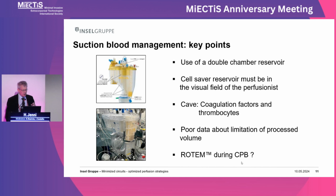And I just show you this slide because there are some open questions. If you use a mini bypass system and you separate the suction blood, then at which amount, where's the threshold, to give the blood back into the system? You take a certain amount of blood out of the system, for example 1 liter. But when do you have to reinfuse it, and which amount can you wash without harming the hemostasis? That's a central question, and I have no answer for that. But perhaps you have to make some tests intraoperatively before we give it back.